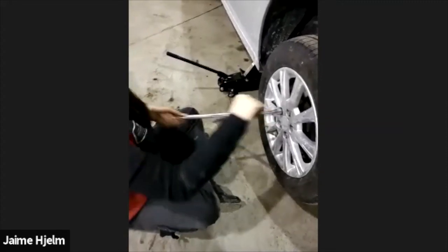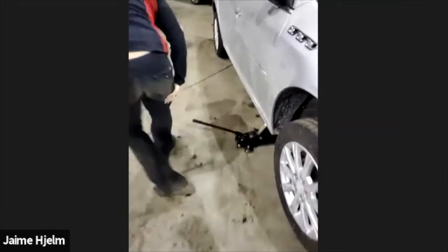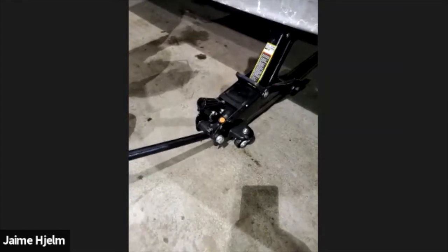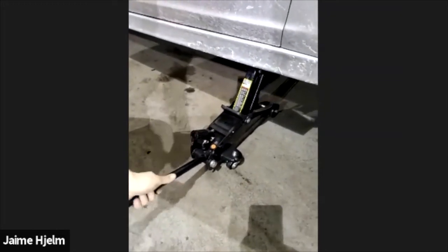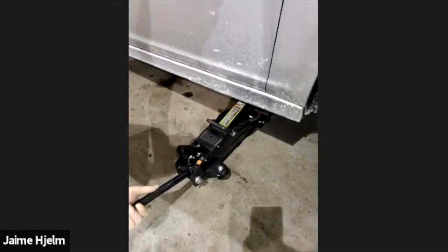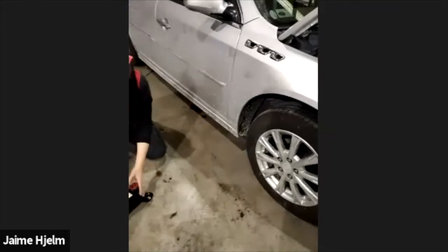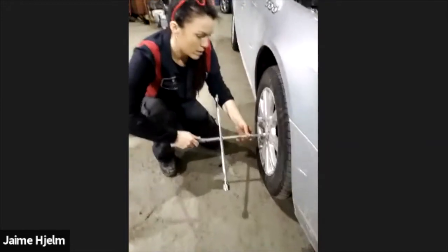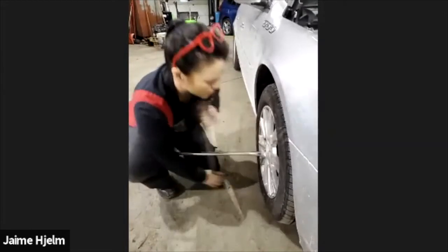All right. Now that it's somewhat tight, we're going to lower the car down. How to do that is this way. You pull the handle back out. This little silver piece here, we're going to release the hydraulic of the jack down. I'm going to do it a little bit slow. It's not a race. There we go. That's how fast it is. Then tighten it up right away once it's down. Okay, now we go back one last time. Put a little elbow grease into it and tighten it up.